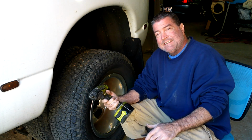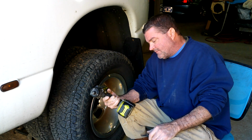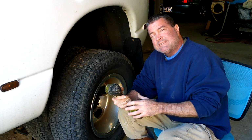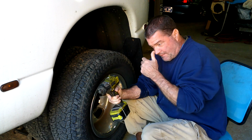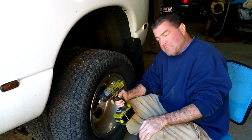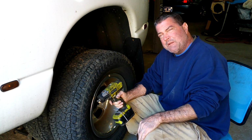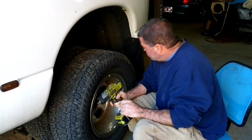For the money I paid, it's probably a great tool. I'd like to replace all of these eventually with a Milwaukee set, but for now, this works fine. But you know who makes good tools? Husky. I've got some Husky pneumatics that are darn good tools. I think Home Depot sells it. I don't know. But anyhow, this ain't about tools.